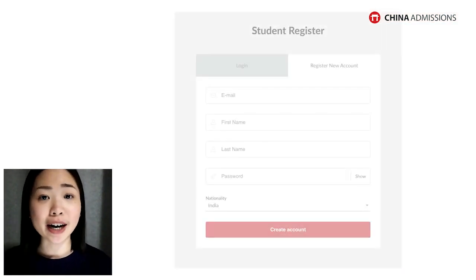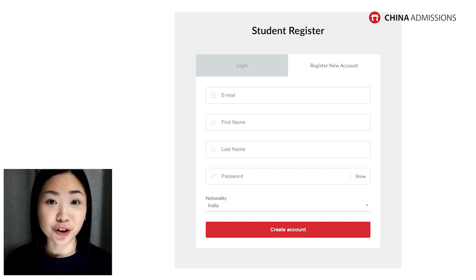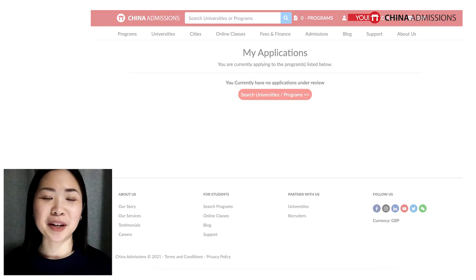But if you don't have an account yet, all you need to do is register an account. You just fill in your name, your nationality, your email address and your password, and then you're good to go. You have an account on the China Admissions platform and you can start your online application right away.